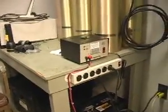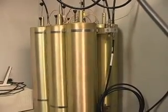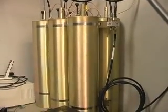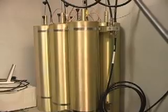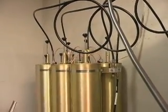This is our charger. That's our duplexers. So once again, this is the emergency battery, the charger, and the 2-meter duplexers. One thing we believe in is lightning protection. You'll see a lightning protector in line.